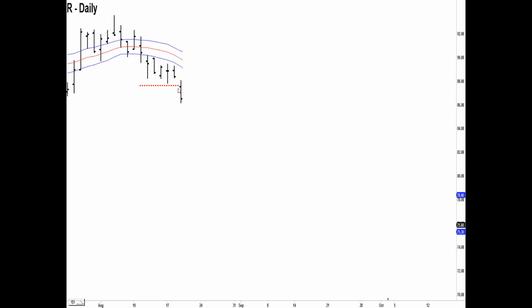So let's see what happened. Well, we actually opened lower and closed much lower. So we're in the trade. We're short at 87.56. Here's the most recent short-term high. So we're roughly risking 2 or 3 points.